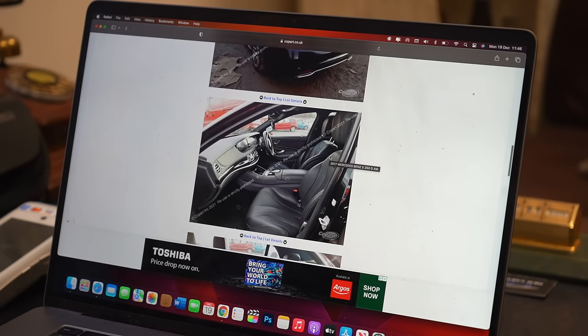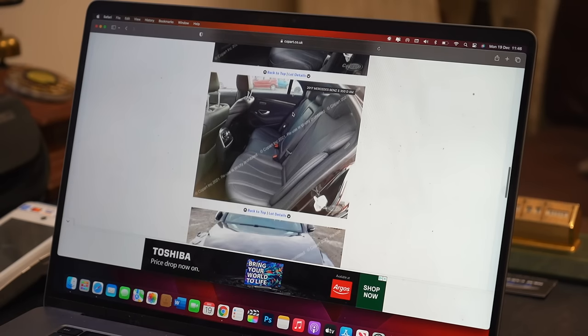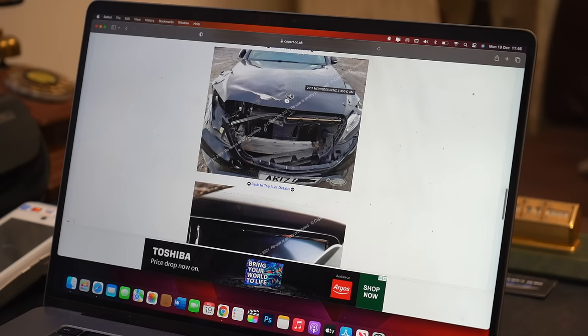there's no other damage around. The interior is really, really nice. It's an S-Class, so you'd expect that. There's no airbag damage on the interior. Rear seats are fine, and here's confirmation of that crash bar. There's no damage there. Front slam panel seems fine.